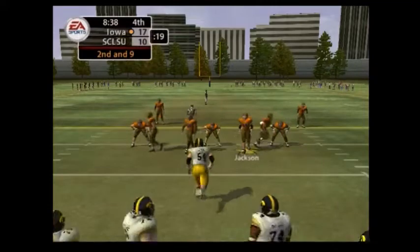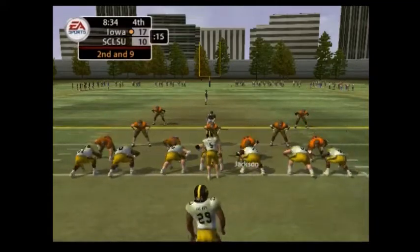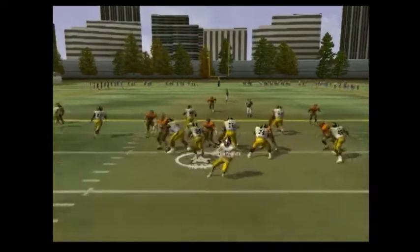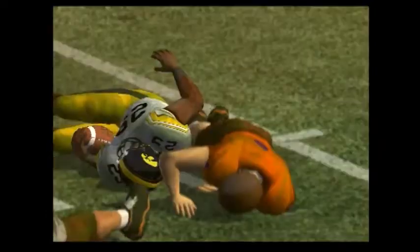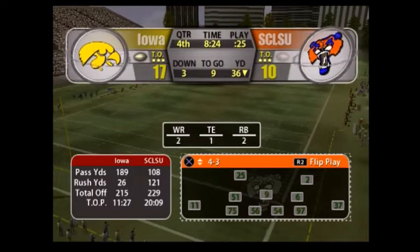Second and nine. Ball on the 36, on the 36 yard line. Iowa goes with the ace set here. Up the middle. And he's tackled at the 36. Didn't get anything. No gain on the play.